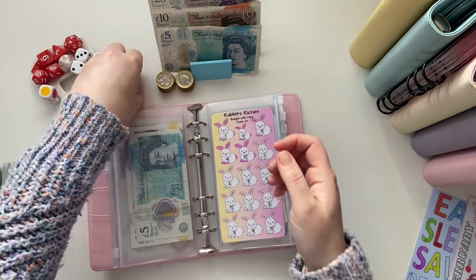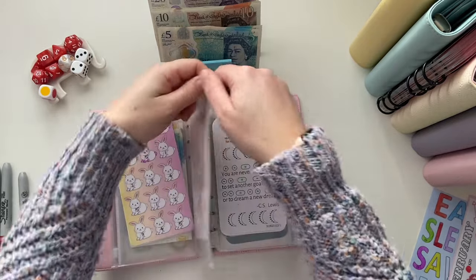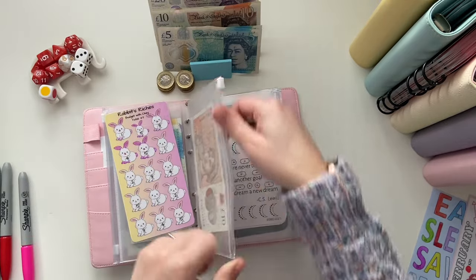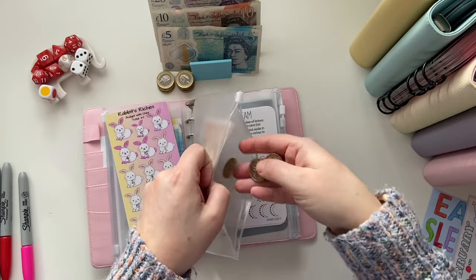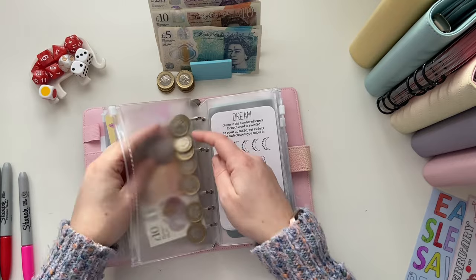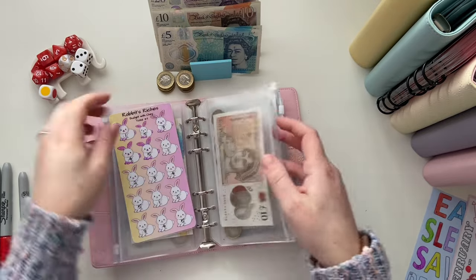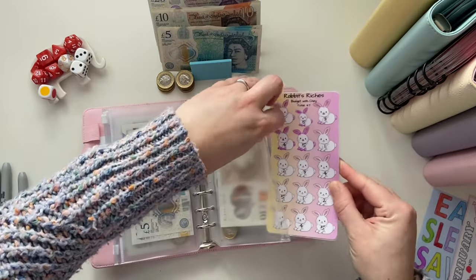Right, let's put 1, 2, 3, 4. Ooh. I can't open it. There we go. 1, 2, 3, 4. So how much have we got in there now? 1, 2, 3, 4, 5, 6, 7, 17 pounds. And that says 47. So that's from Budget Wishé. So cute.